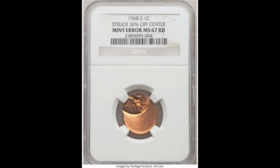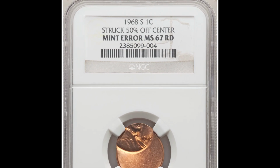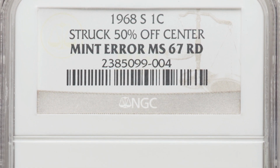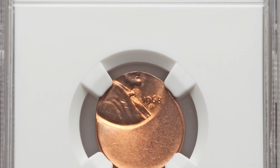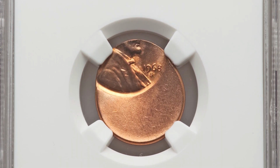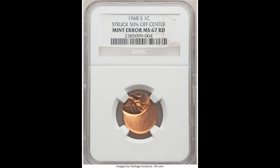Here we have a really cool one. This is a 1968 S, and this one is a mint error. So during the minting process, this coin was struck 50% off center. Sometimes depending how off center a coin is struck will depend on how much money it's going to bring in auction. That in combination with the overall grade of the coin, because the grade is very important on how much it's going to be worth. This one sold for $450. So just imagine you're at the store and you get some change back and you see a coin like this. You get 1 penny back and it could be worth $450.